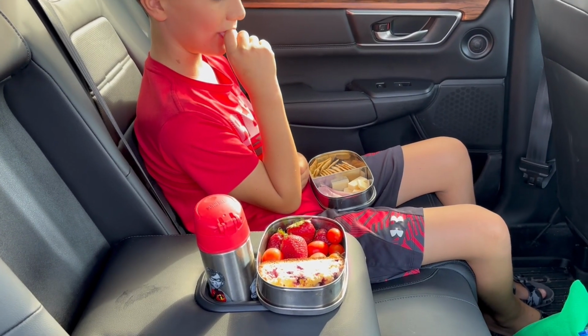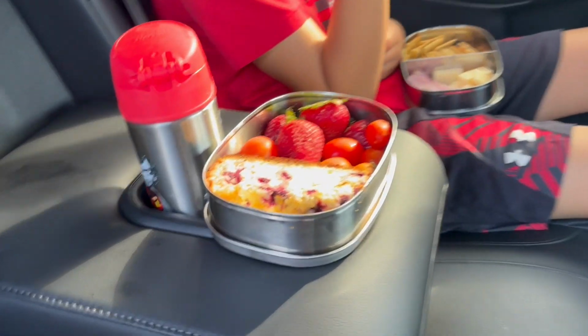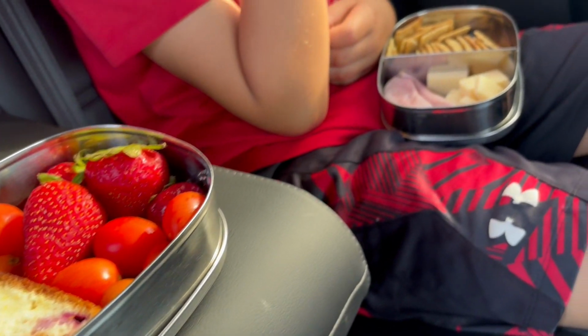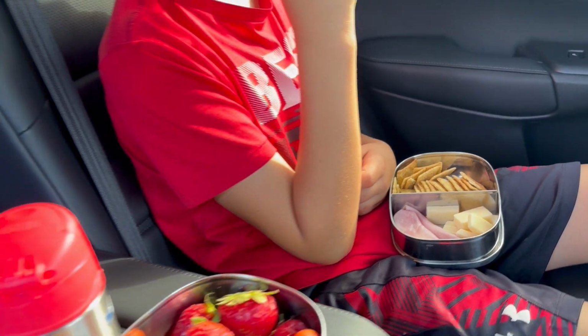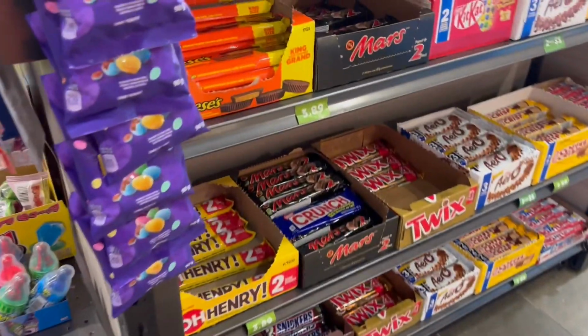My son especially likes this: if we have a really long road trip, I'll let him watch a movie while we're driving. He loves to get out his meal and pretend it's like a movie theater, where he can eat his homemade Lunchable and have fun.